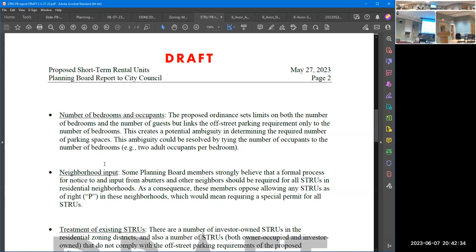So I guess what I would maybe do is suggest, and tell me whether this feels better to you, I add another sentence at the end of this bullet saying other members support the as a right situation for owner occupied STR units in residential districts. I hear what you're saying, the way I've written it emphasizes one position without saying there are different views on the board. We can't ignore board members.